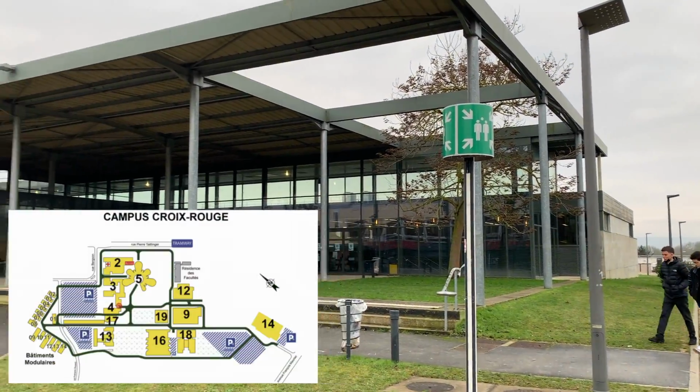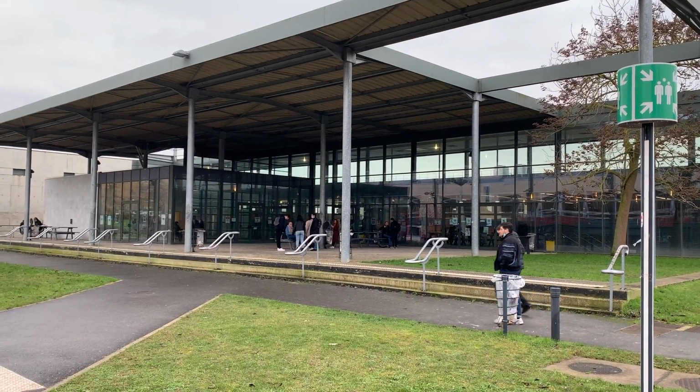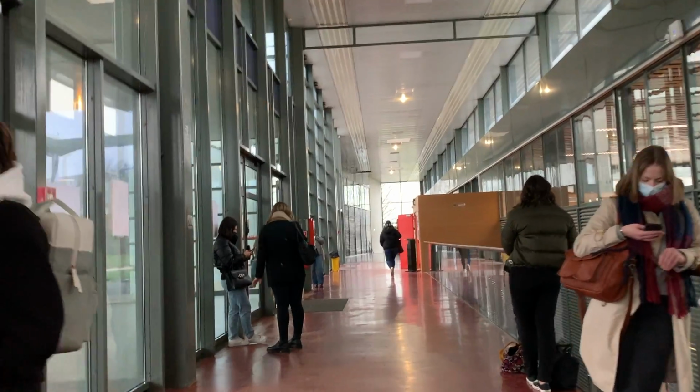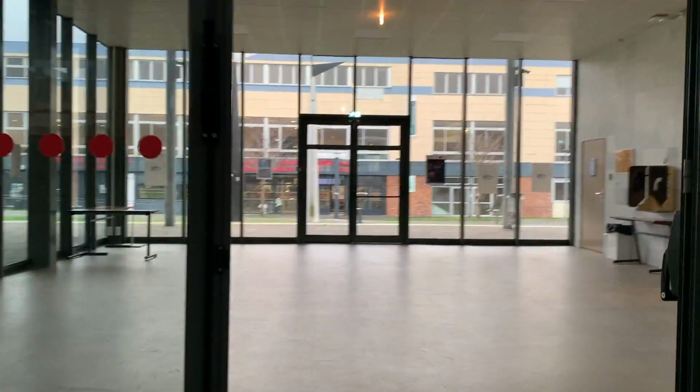Just beside that is a building dedicated to amphitheaters. We really like the glass facade as it lets in a lot of light and makes the space feel more open. Because the only classrooms are amphitheaters in this building, it's most often used for classes with lots of students. We haven't had many classes in this building personally, as we have small class sizes in our master's degrees.